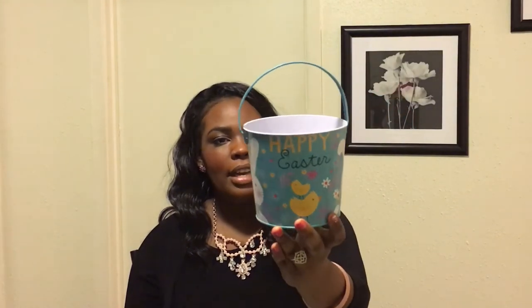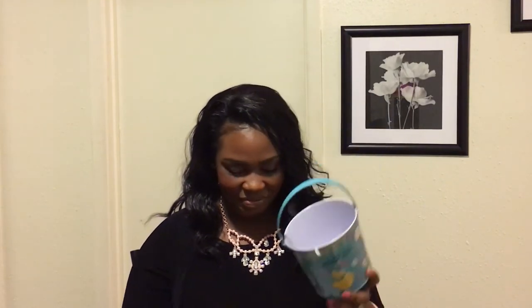I picked up these 2, I guess you could call them Easter baskets. I'm going to put candy and such in them and sit them around my apartment because I think they're pretty. Also in this turquoise color, they say Happy Easter, and there are little chickies and Easter bunnies on there. Of course, we don't believe in the Easter bunny, we believe in Jesus, but this will work to spread the spirit.